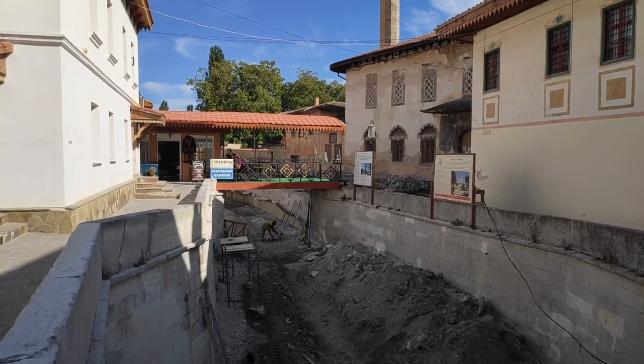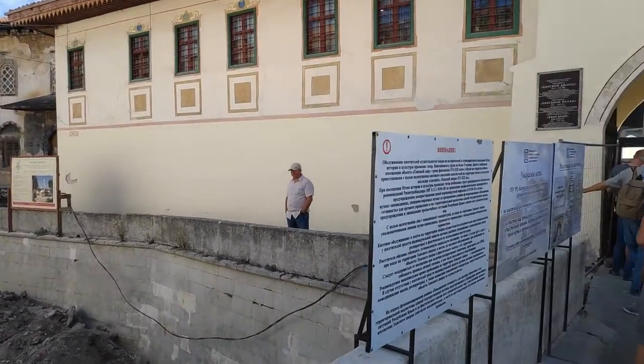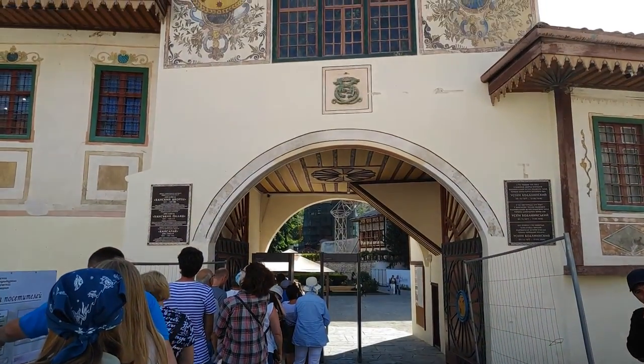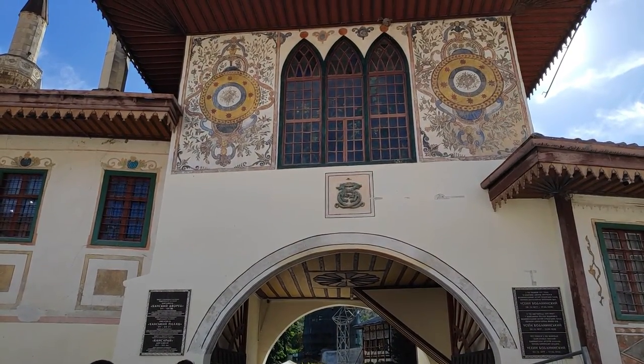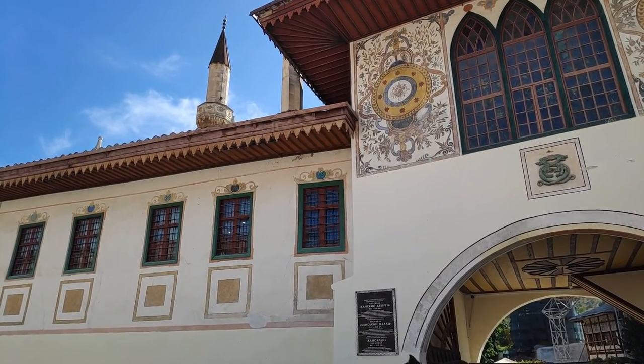The Empress had been staying in the Khan Palace for 2 days. She used it as a hotel, actually, on her way to Sevastopol. Here we are in front of the Khan Palace. There were no Khans in the palace when Catherine the Great stayed there.